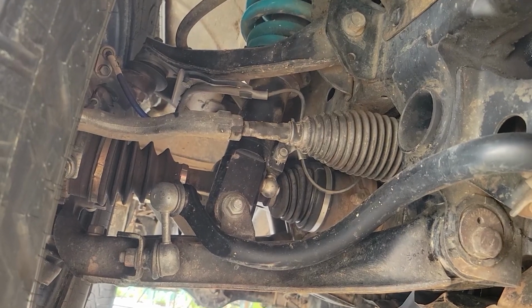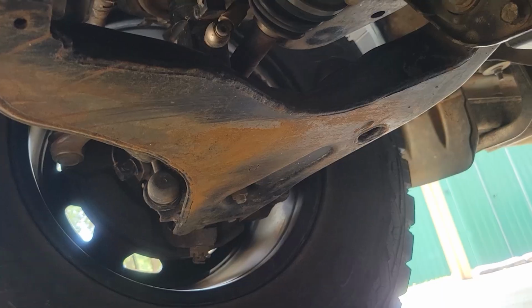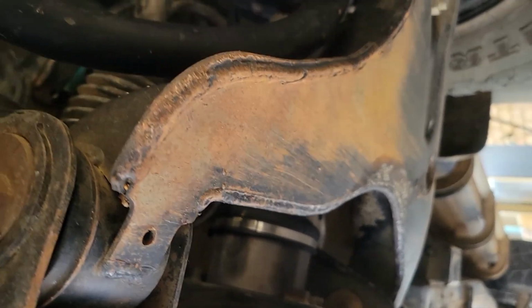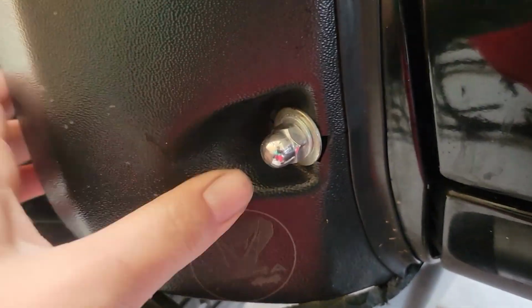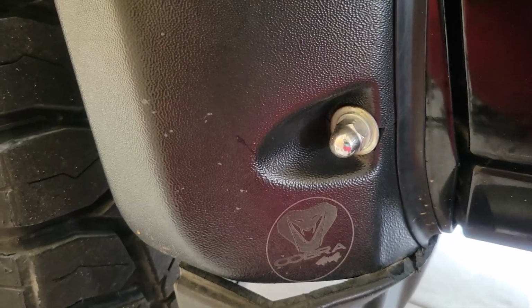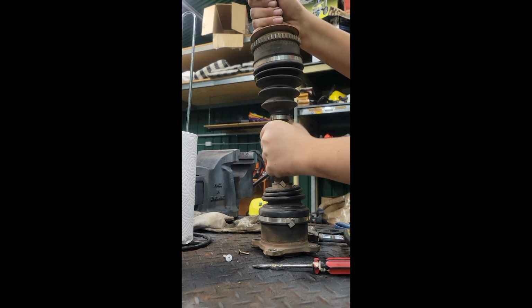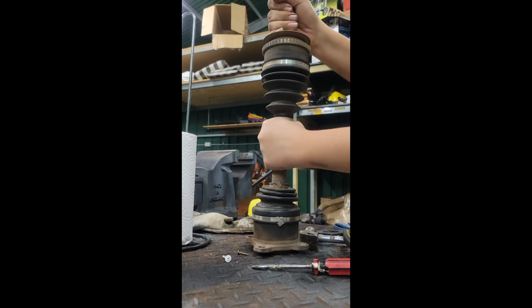And the poor little CV that I recently serviced is already going to go bye-bye. It's clicky clicky. Oh, look at that carnage. Even this poor little thing was torn out of the plastic. As you can see, I had to put a washer here. The tires literally just scrubbed all over that and just ripped it out. So I ended up having to take off the driver's side CV too. Oh, crunchy crunchy. Can't even move it.